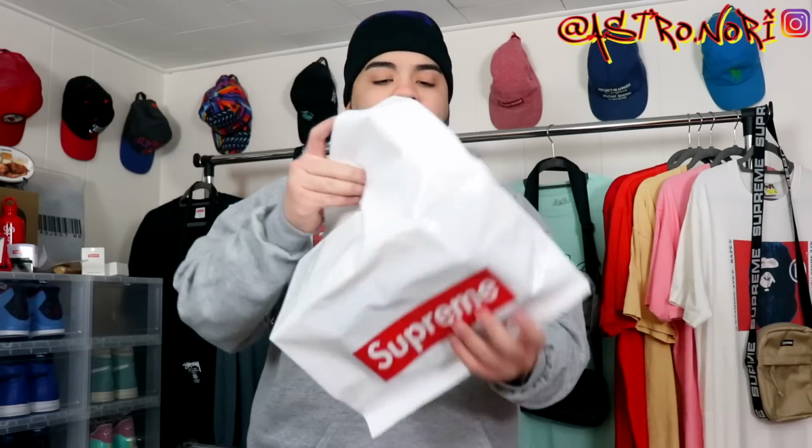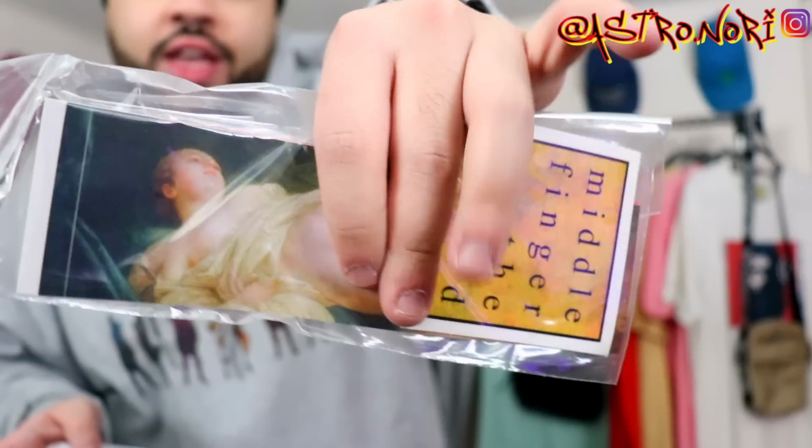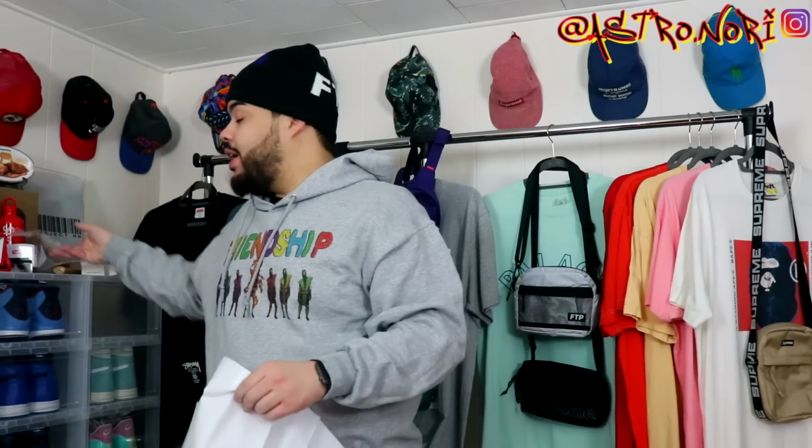Y'all already know. Another bag in here. I really hope I get the good stickers, because so far, we got the little demonetized sticker right here. I ain't really fucking with that one. It's all right, you feel me, but it's nothing over the top. We got the red box logo behind it, then we got that middle finger to the world. Honestly, I like the sticker more than the shirt. That's just the way I'm coming with that one.